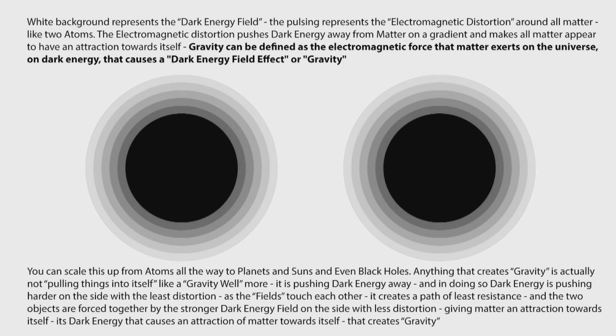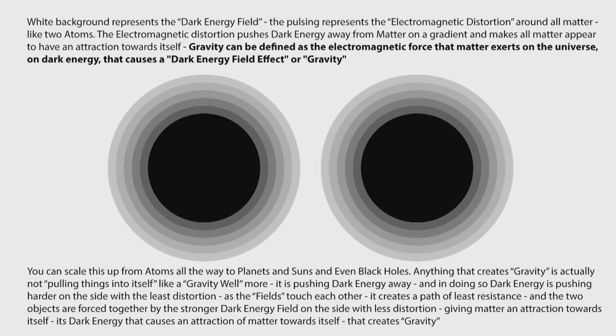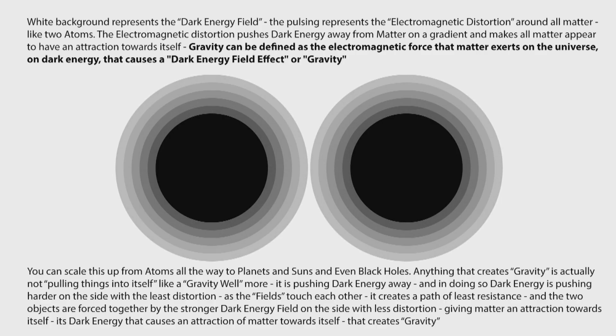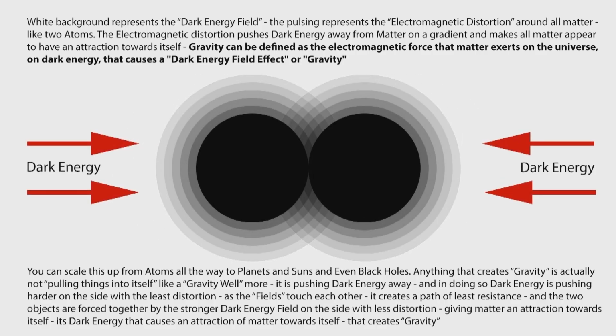Anything that creates gravity is actually not pulling things into itself like a gravity well. More, it is pushing dark energy away, and in doing so, dark energy is pushing harder on the side with the least distortion. As the fields touch each other, it creates a path of least resistance, and the two objects are forced together by the stronger dark energy field on the side with less distortion, giving matter an attraction towards itself. It's dark energy that causes an attraction of matter towards itself that creates gravity.